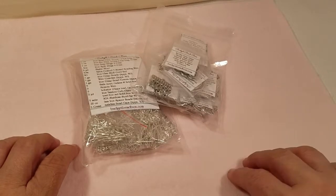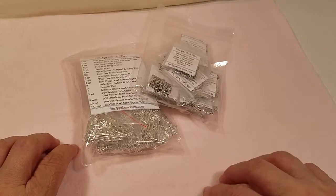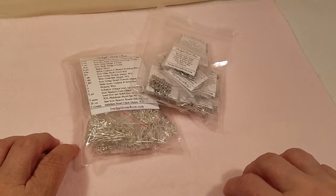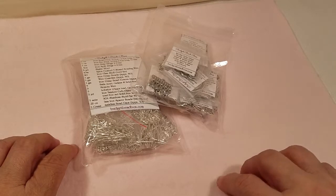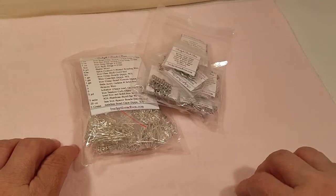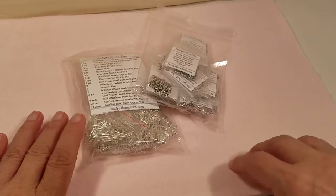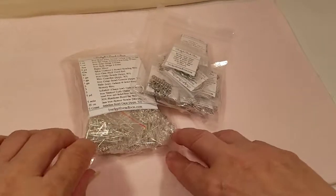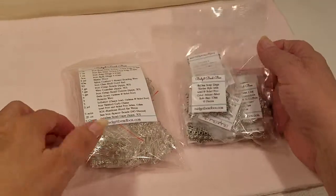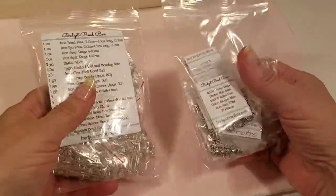But what I'm getting at here is this is a box for anybody that likes to either get into beading or that is already an established beader and just needs to beef up or replenish their stash. Okay, now yesterday's box we devoted to the beads. Today, or rather yesterday's video, we went with the beads. And today we're going to do the findings. All of the good stuff that we need to get into that.